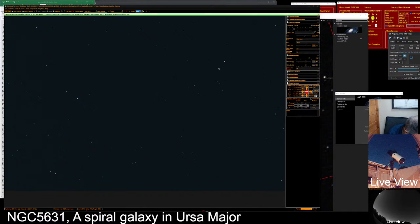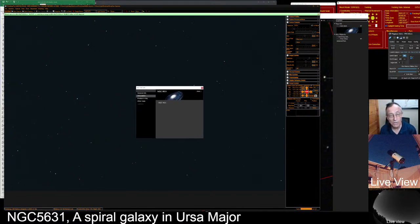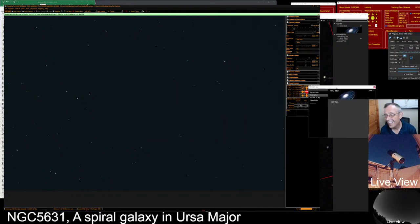Dane, NGC 5631, no entry on Wiki. Huh. Must be pretty nondescript. Yeah, look at the description. Here's the description in Starry Night Pro. NGC 5631, that's all it says. Okay, so we were just 300ths of a degree off.